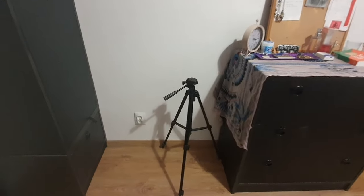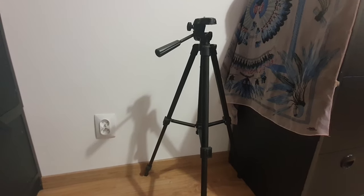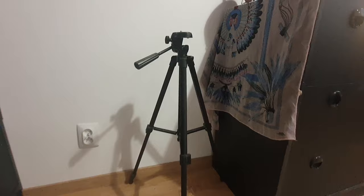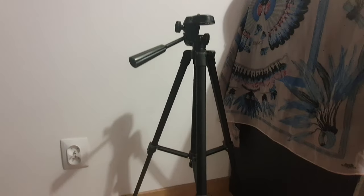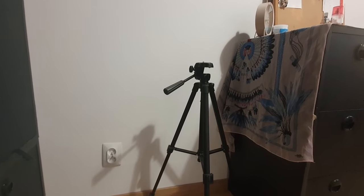And then over here comes the tripod, which I use for my vlogging and all. So this is a pretty convenient camera one. And right now I'm using the gimbal, so pretty good combination.